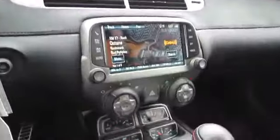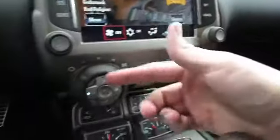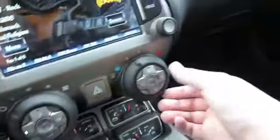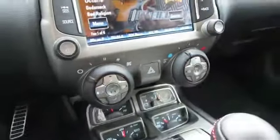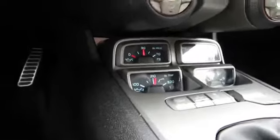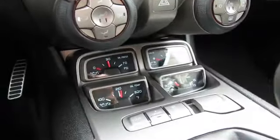Coming down the floating center console, you have your simple to use climate control, your fan speed, temperature adjustments, different zones, 2-stage heated seats for the driver and passenger, as well as recycling and front and rear defrost. The optional Rally Sport gauge pack located down below with your oil pressure, temperature, voltometer, as well as your boost pressure for the supercharger.